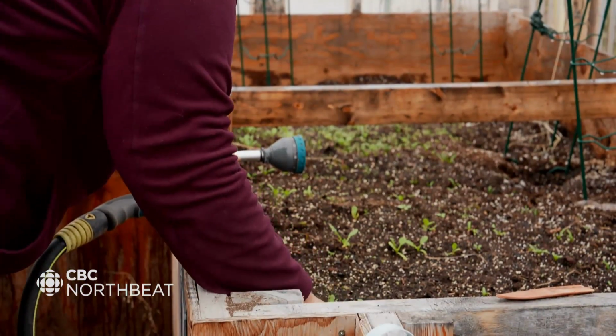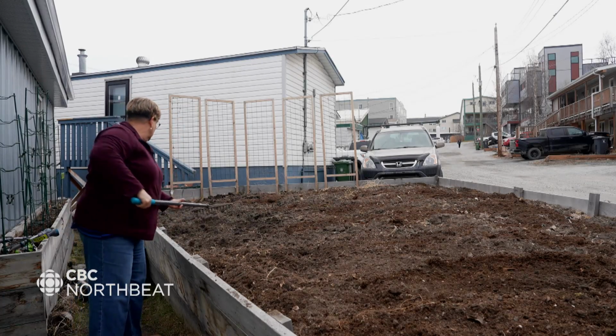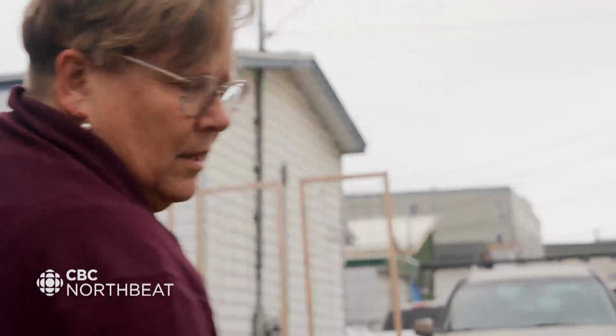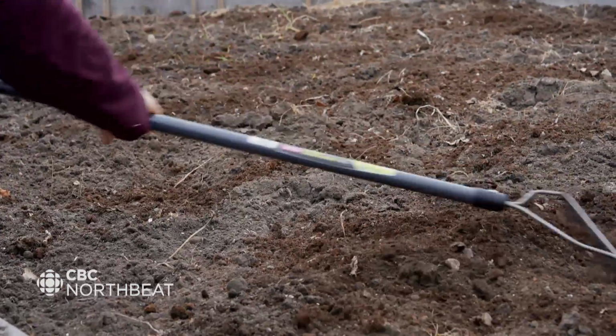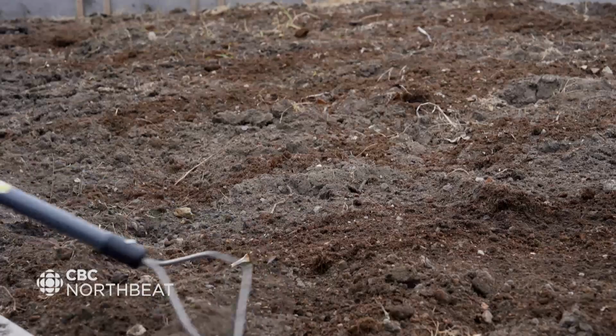The big selling feature is that it is a product that is from Yellowknife, using resources from here. So I try to always make the best environmental choice. So to have a product that is not shipped from far away, be it Hay River or elsewhere. And the other thing that I really like about the product is that it will now be available all year.